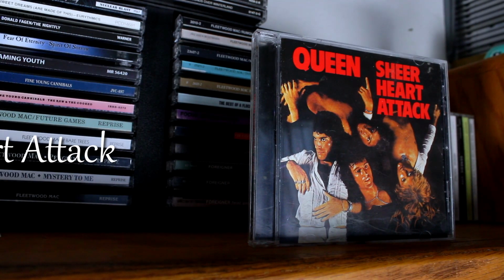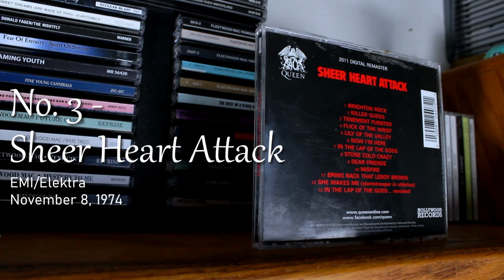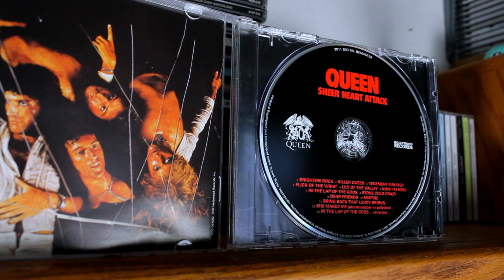Next up is Sheer Heart Attack, another album from 1974, so it's going to celebrate its 50th anniversary pretty soon. For some reason, of all the 70s Queen albums, this is the one I played least. I have no idea why. I still really enjoy it. There's a ton of variety on here, but again, it's just something I don't really grab for too often. But like I said, still a very good album.